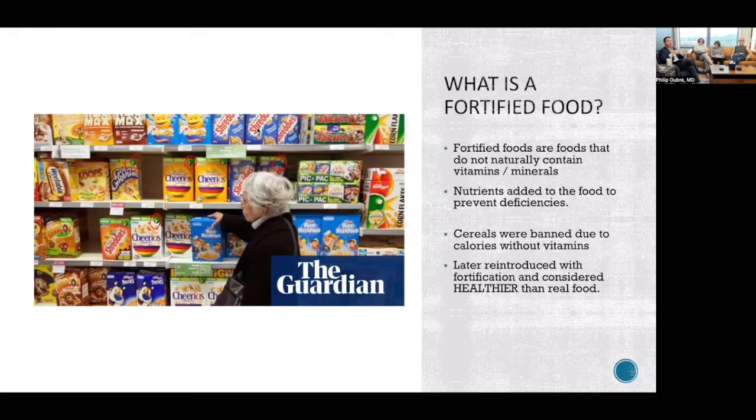It's an absolute atrocity that a sugar-filled cereal is considered healthy, and people to this day still think Cheerios is good for your heart health. It's just infuriating. So what else do we want to say? Nutrients added to the food to prevent deficiencies. Cereals were banned, later introduced as healthier than real food.